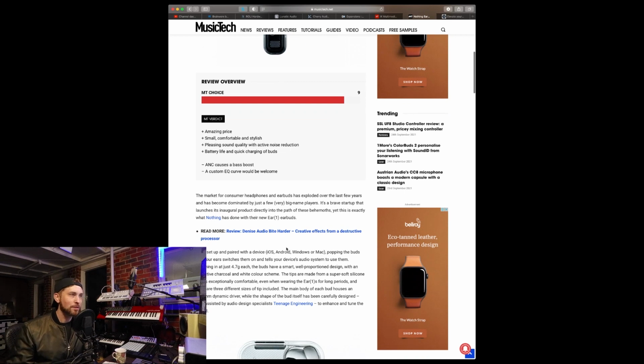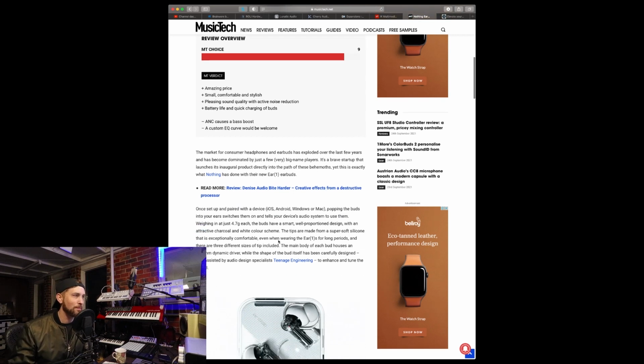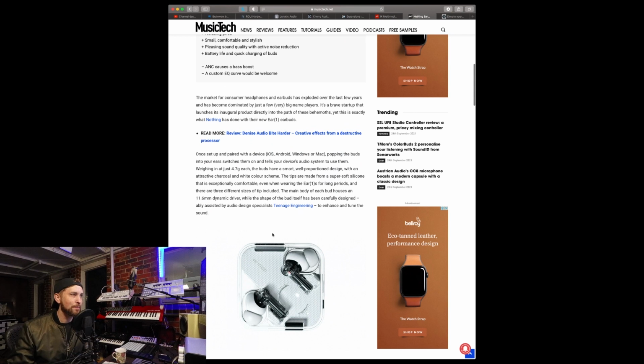The market for consumer headphones and earbuds has exploded over the last few years and has become dominated by just a few very big name players, i.e. Apple. It's a brave startup that launches its inaugural product directly into the path of these behemoths. Yet this is exactly what Nothing, this is the company, has done with their new Ear One earbuds. So once set up and paired with the device, iOS, Android, Windows or Mac, popping the buds into your ears switches them on and tells your device's audio system to use them.